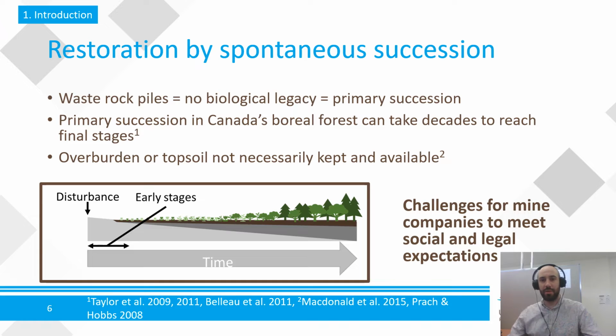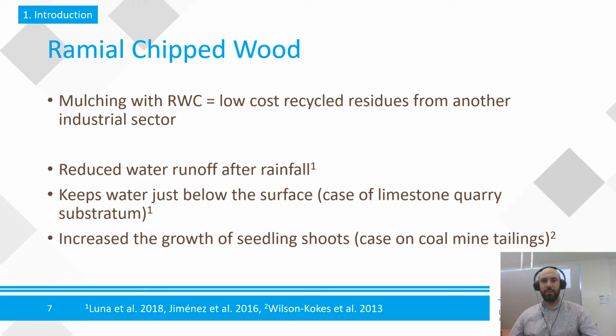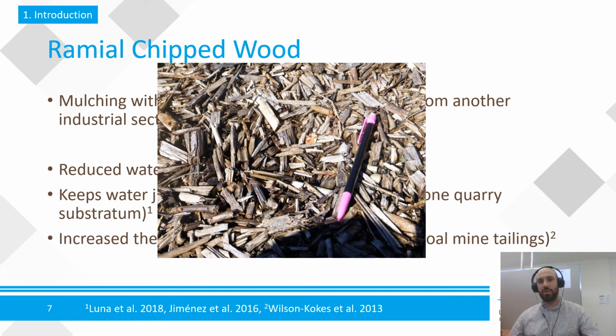And after mine closure, overburden or topsoil are not necessarily kept and available for restoration works. Raméal chipwood could be an interesting material to bring some organic matter to the mineral substratum. It is a low-cost recycled material from pruning or the forestry sector.